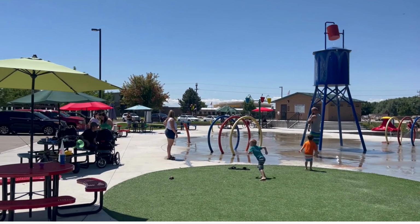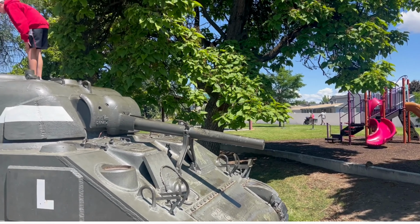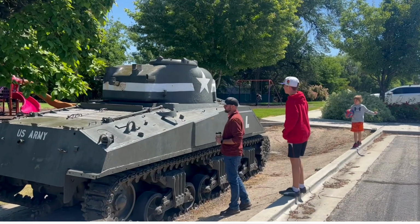One park even has, and this is a favorite for my boys, because of course it is, an old M4 Sherman tank from World War II. If you're curious, the tank is located at Roadside Park, which is also commonly and fittingly referred to by locals as Tank Park. Another one of our favorites is the Piccadilly Park.